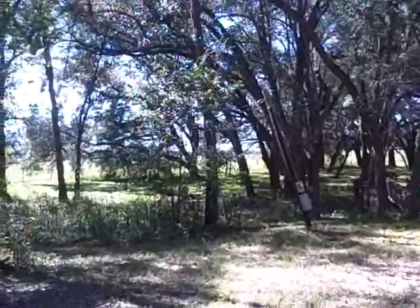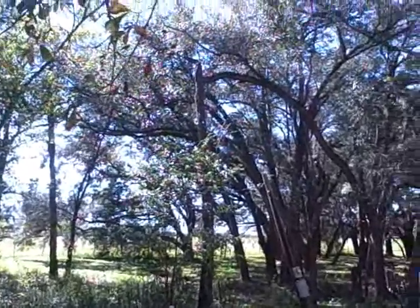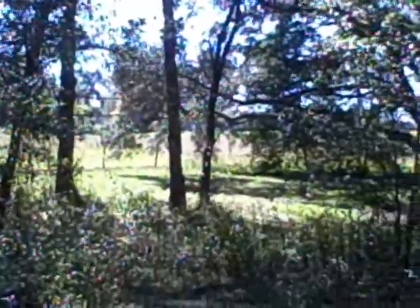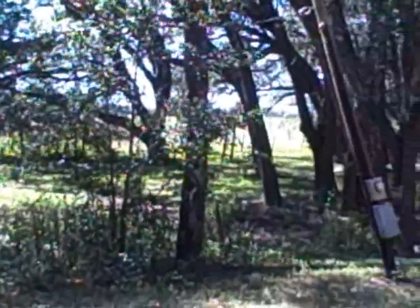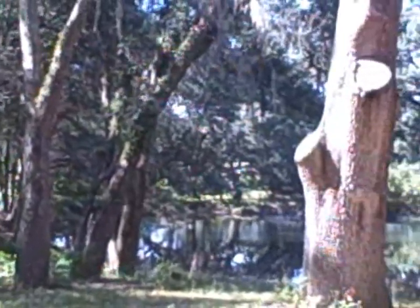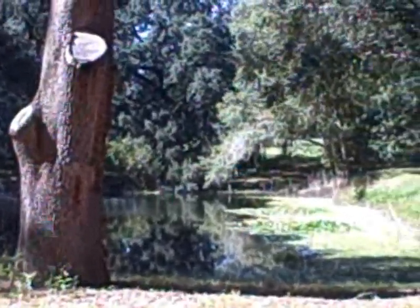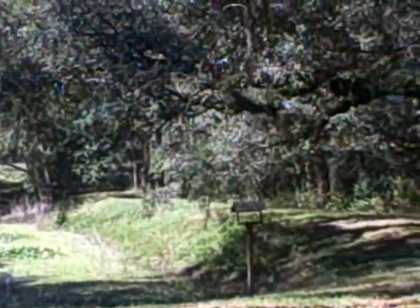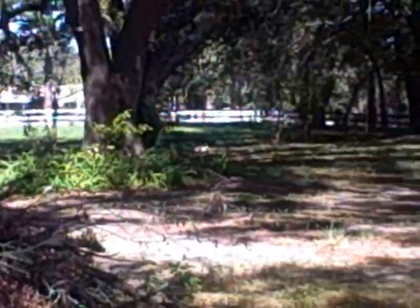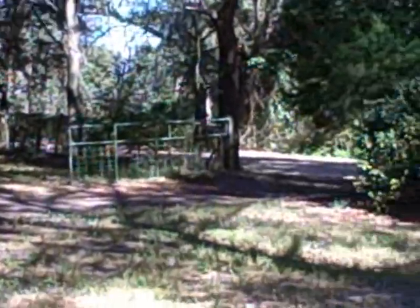You can see back there all that pasture that's back beyond those trees. See that fence line? And all that pasture that goes back in there, that's all part of it. And around the stand of trees where they have the fencing is where all that area is for grazing and so forth. Comes around here and it comes back to the fence by the road.